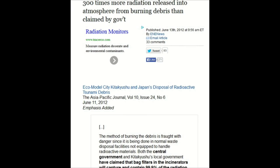300 times more radiation released in the atmosphere from burning debris than claimed by the government. Because the government only lies. It does nothing that you want it to do. It never did anything for you your entire life. The structure was already put there before they showed up. And they had to maintain it because they don't want to be hitting potholes themselves. That's the only reason they fix anything, because they don't want to be dealing with it themselves.